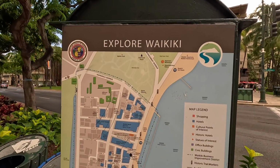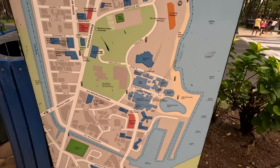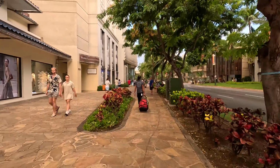Throughout the Waikiki area, there's these Explore Waikiki maps that mark shopping, hotels, historic points of interest, all throughout Waikiki. So if you're walking around and you don't have a map handy and you want to kind of see where you're at, check out those maps. They're on, I'd say, every few blocks.